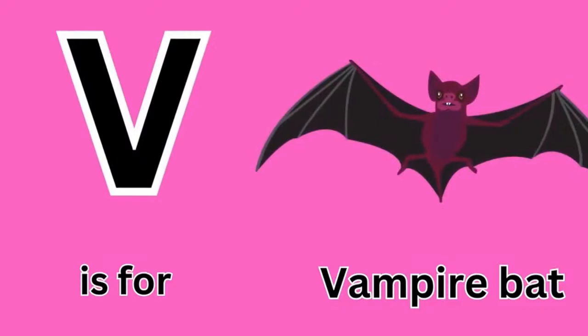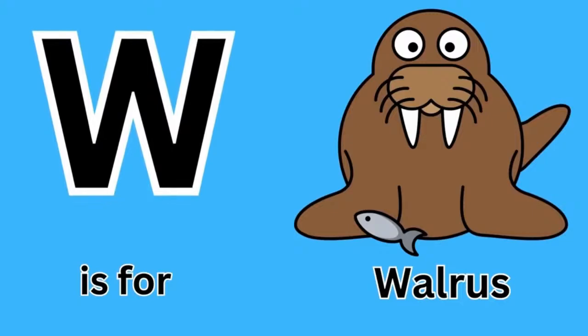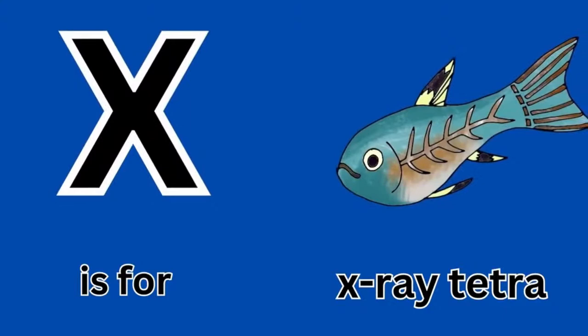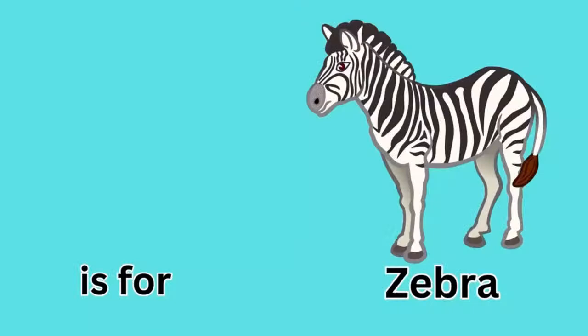V is for vampire bat. W is for walrus. X is for X-ray tetra. Y is for yak. Z is for zebra.